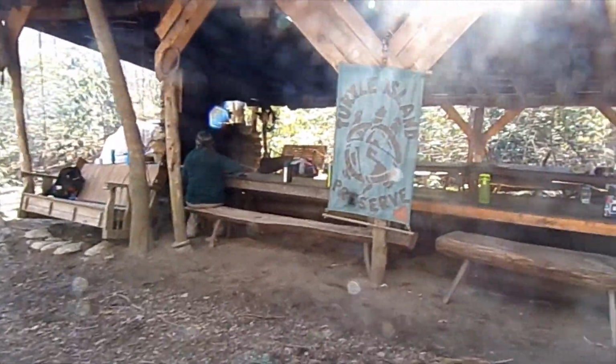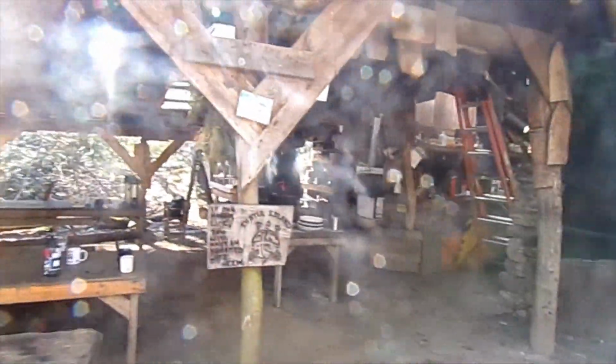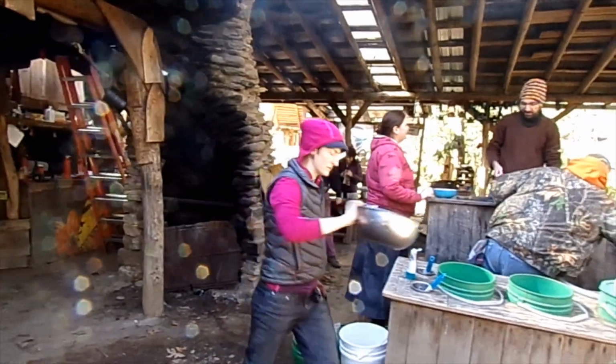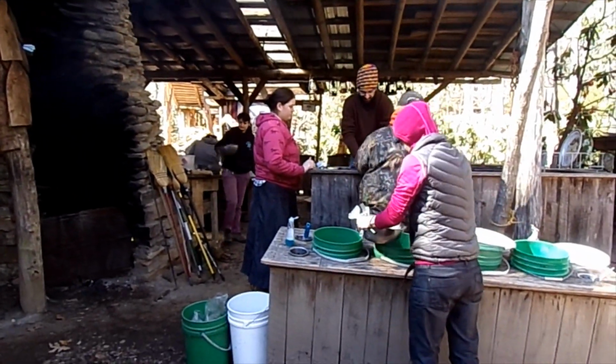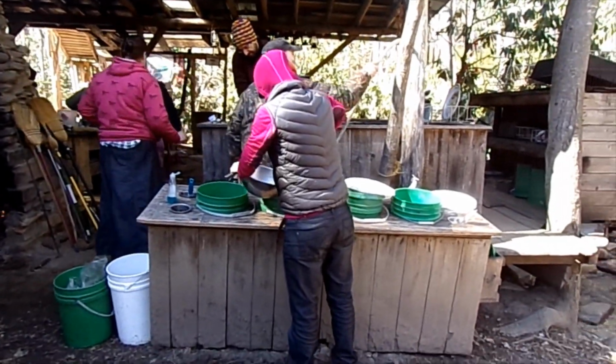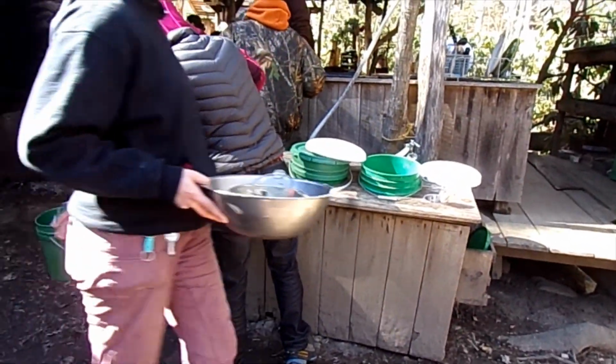Here is the dining area. It's too hot, yes, for me, but it's nice. It's okay. And here's a bunch of wonderful volunteers. And there's protocol here that you scrape your plates.